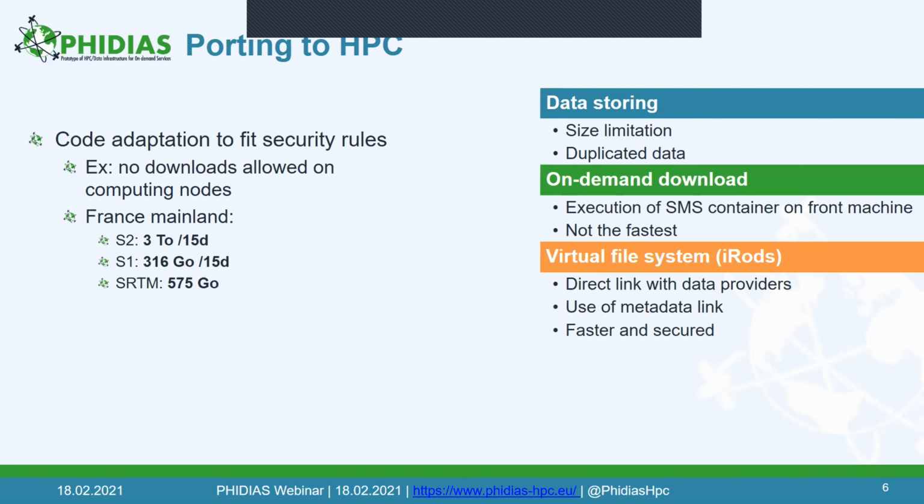So for that, we've got 3 solutions. First, the data storing. It's the simplest way, but the size of the data is a limitation factor. The second solution is an on-demand download. For that, we execute a part of the processing chain on the front HPC machine. That's not the fastest method. And the third solution is file system virtualization. We use iRODS. It's a solution among others. But this way, we can create a direct link between HPC and data providers. And using metadata links, we can quickly transfer the data for processing.